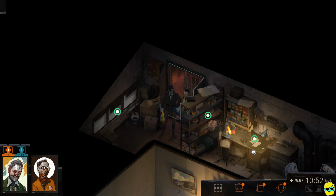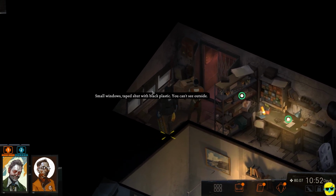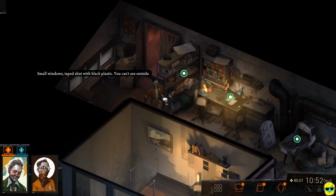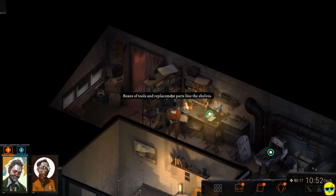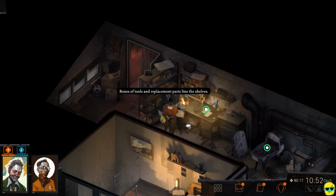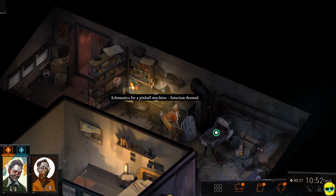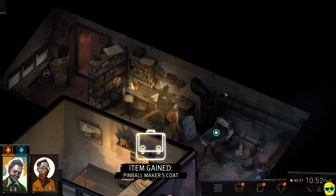Oh my god, there's another whole room over here. Small windows taped shut with black plastic. You can't see outside. Boxes of tools and replacement parts line the shelves. Schematics for a pinball machine, futurism themed. Okay. Oh, there's a coat. Ooh, and this is a pinball maker's coat. This is a really nice coat.